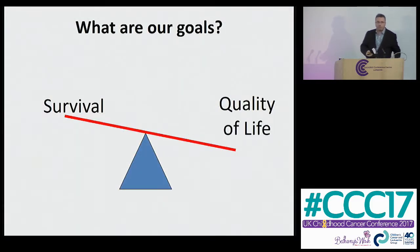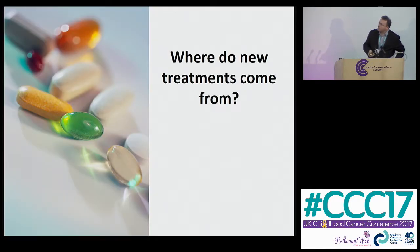But the other goal, of course, is not only do we want the highest survival, but we want the lowest cost for that survival. So we want to decrease the burden of treatment. Now, hopefully, it's not a seesaw. Hopefully, actually, we can do both at the same time. But there are two goals often that we're looking for in terms of trials and developing novel treatments. So where do treatments come from?